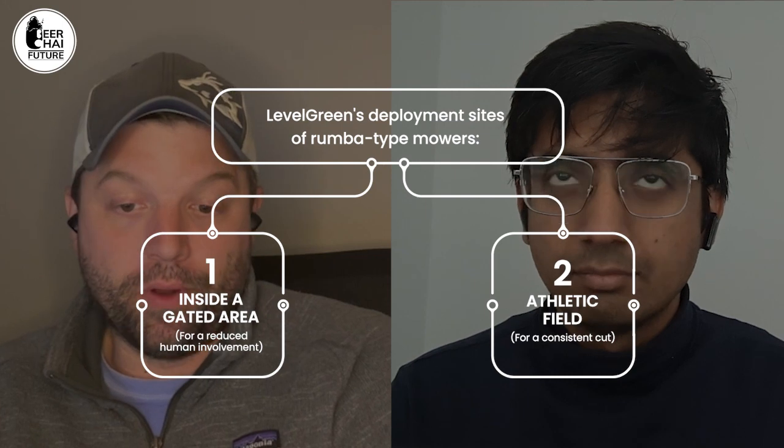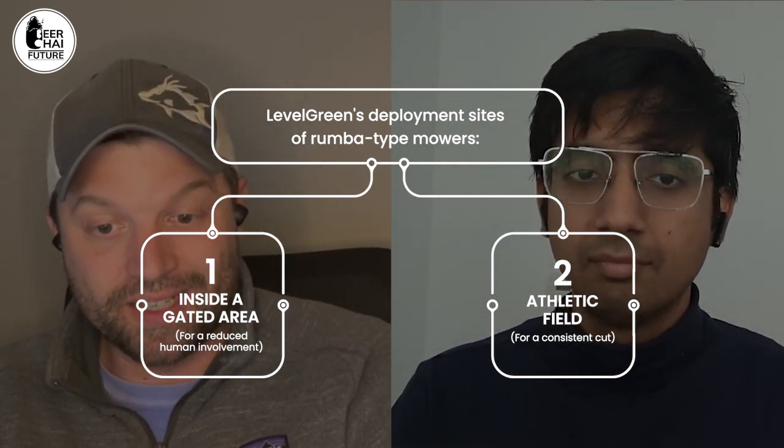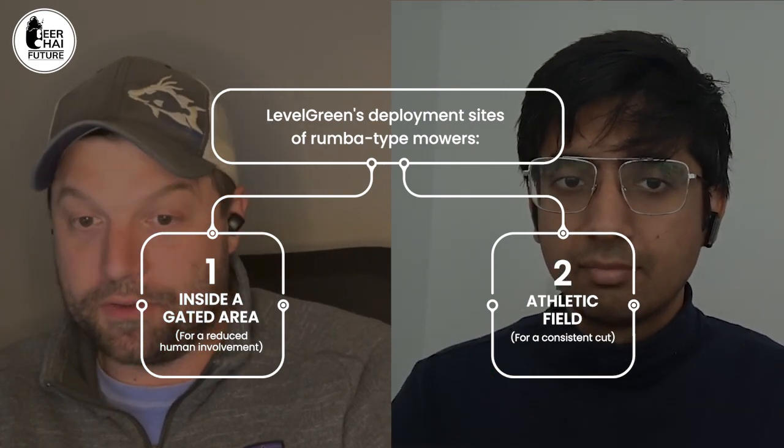And that's where we deployed the second one, to a Bermuda sports field, because what it does is it gives that consistent cut look every single day for the client. And so they don't have to worry about us coming out, especially with the Bermuda field needing to be mowed 2, 3, 4 times a week. And that's a lot of labor that we have to send out just for one field. So it helps us that we don't have to send it out, and it helps the client that they get that consistent look every single day of the week.